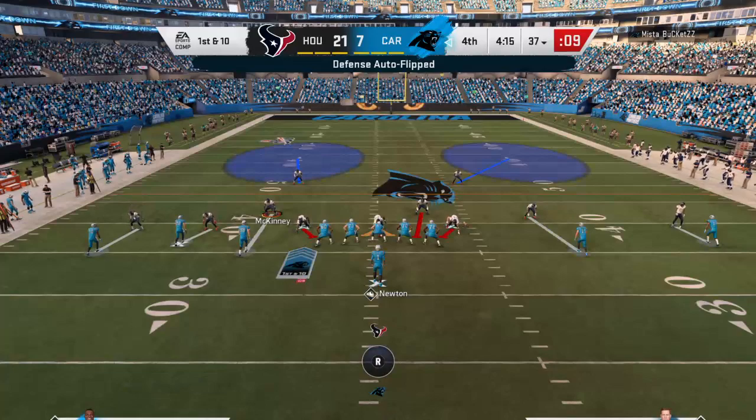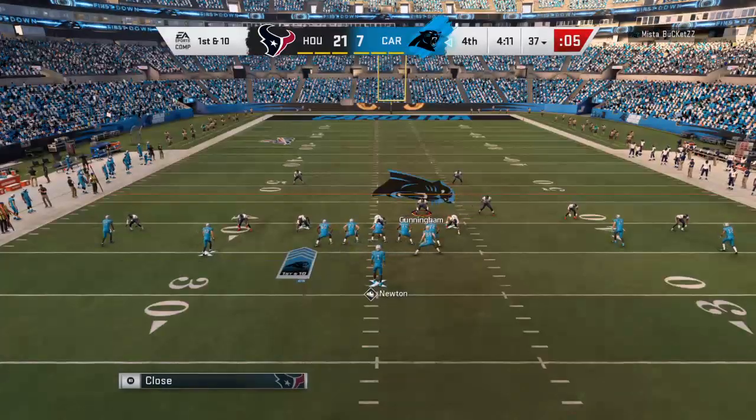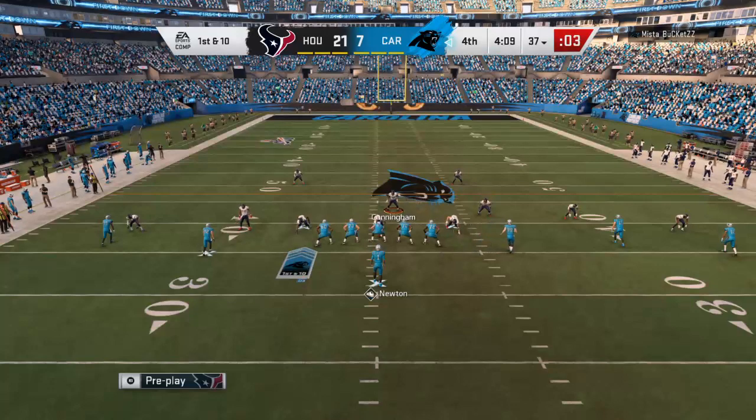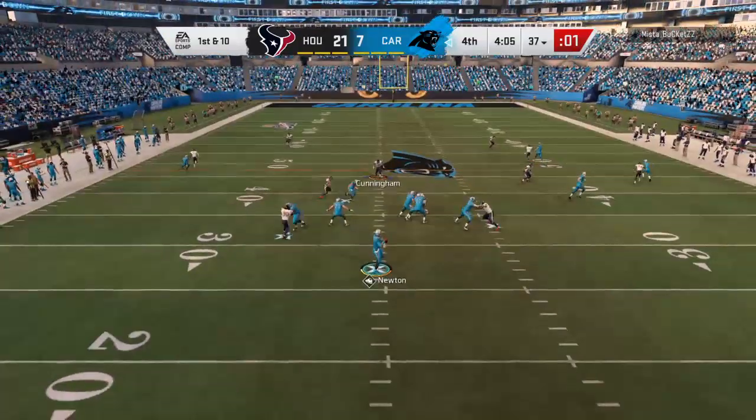66. Bullet. Check 55. Mike. Watch a slant. Check. Lucky. What is it? Again, Newton.